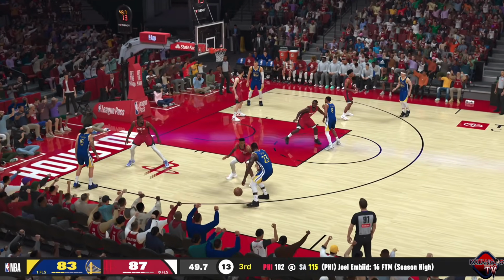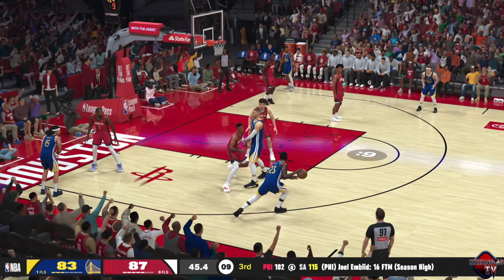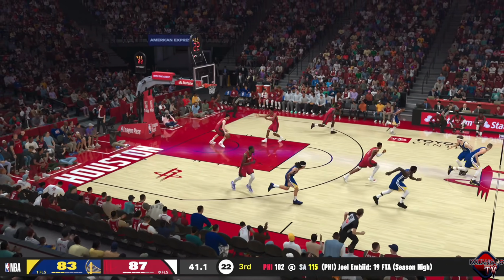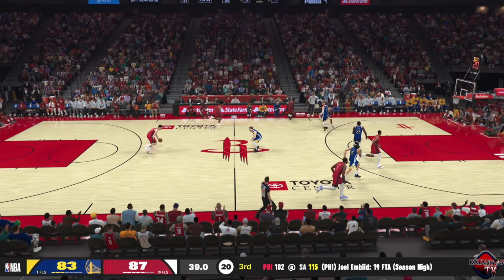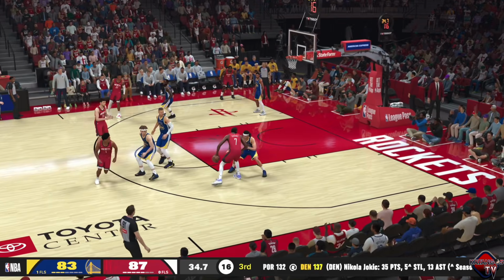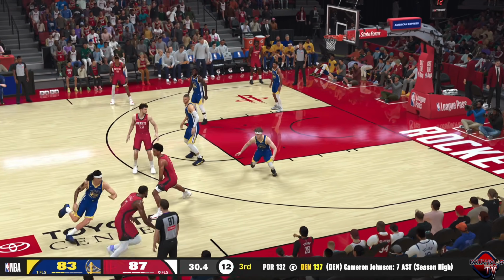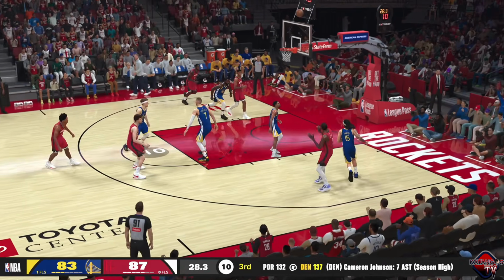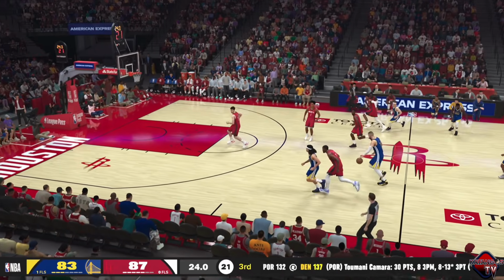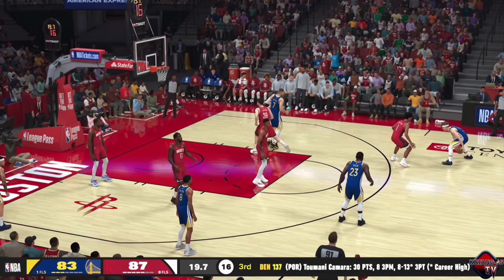Outside, Green. Pulls it. It's rebounded by Şengün. Şengün's got 9 rebounds in the game. Boy, he's getting it done. Right side, Durant. There's 31 seconds left in the third quarter of the game. Off target from the wing. And the Warriors shooting an impressive 48% from the floor in the third quarter.